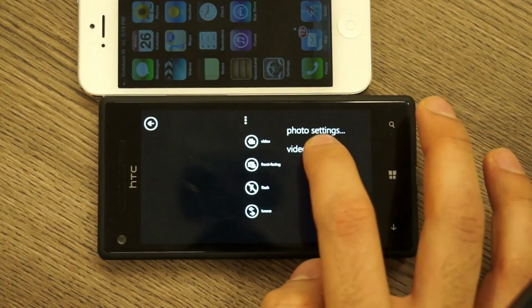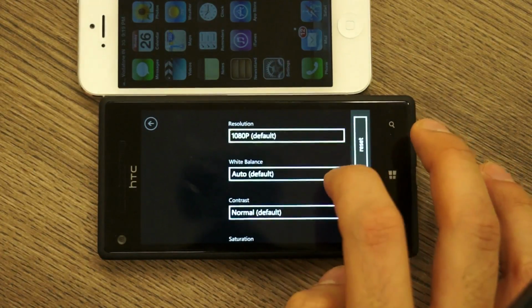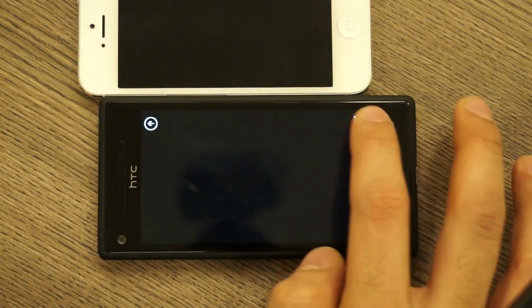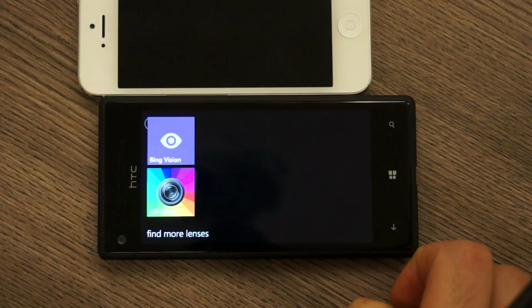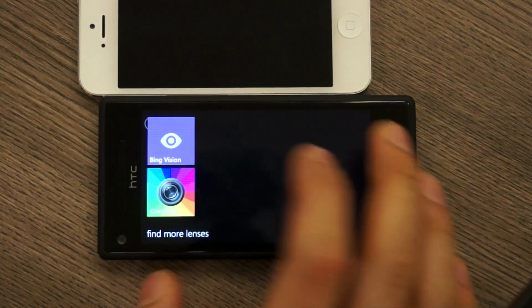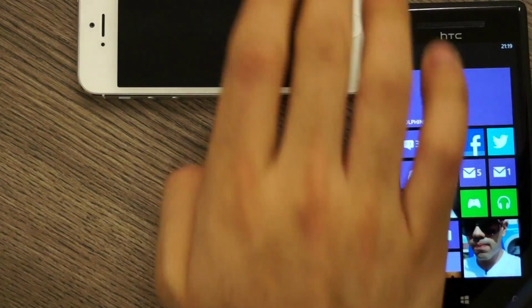And you can also switch to video settings where you can put some effects and set the resolution. You can also change the white balance, contrast, saturation and sharpness of the video capture. You can also switch to the front facing camera. You can turn flash on or off, or you can go into lenses, which is a new thing that Windows has done. It allows you to quickly put lenses on your camera, and for example with Bing Vision you get augmented reality on your camera.